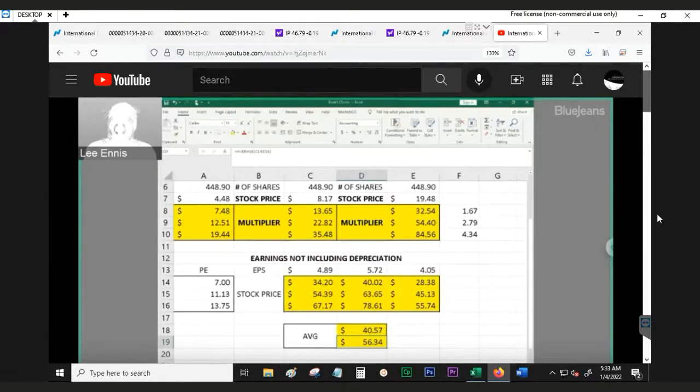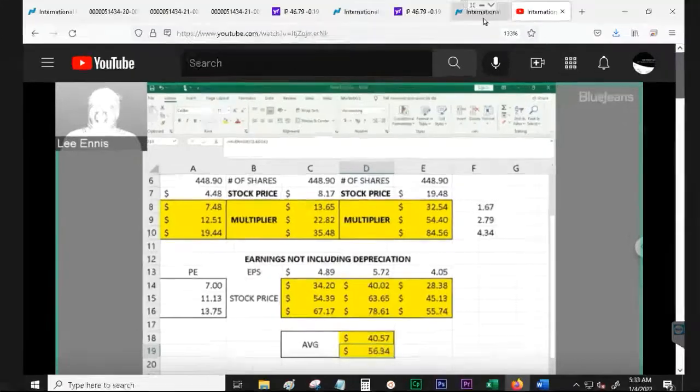And I came up with a high of 47 if we had earnings loss. So that's where we are. It is 3 months later. We've had an earnings report since then. We have another one due at the end of this month. So really interested to see that. Let's jump into this thing and see what we have here.